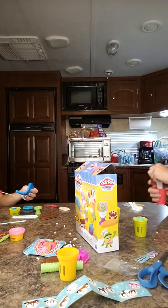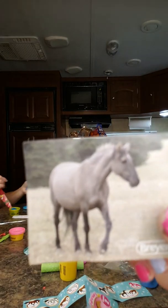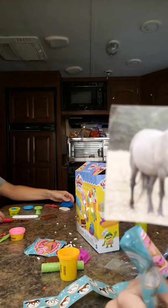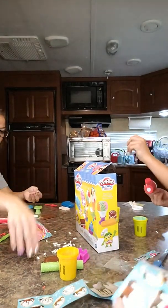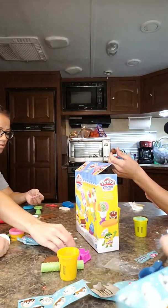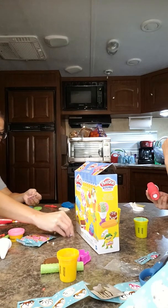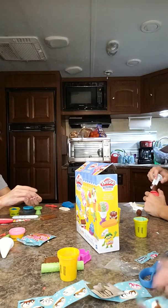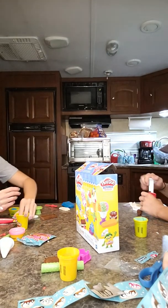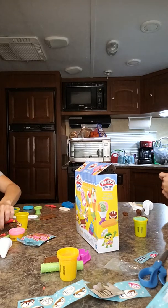This horse is so beautiful. Okay, so I've... Can I see what one is? Can I look at it? Okay, so this horse is so far my favorite out of the two, I believe, because it's such a beautiful horse. Oh, that's good. What the heck is this? So I'm going to look and see what horse that is.